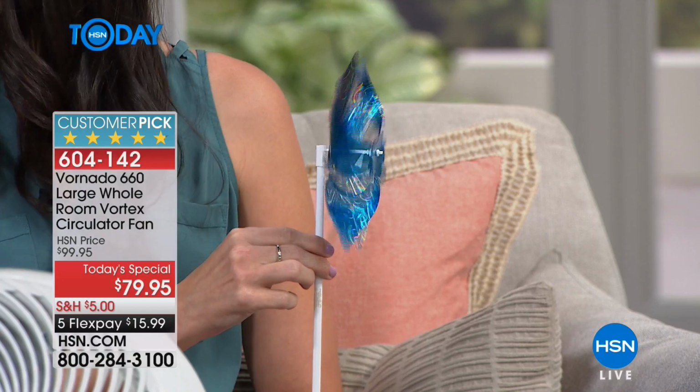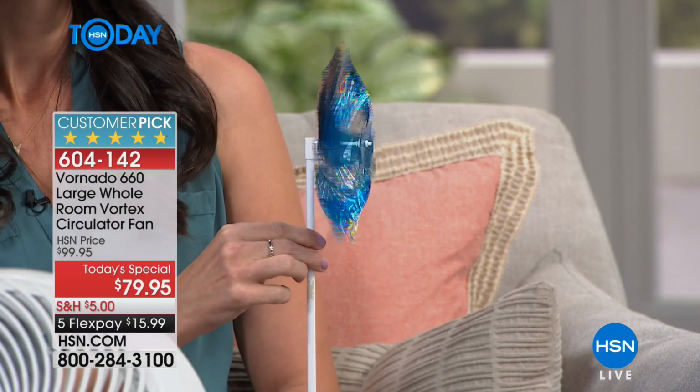But look, I want you to look at what is going on with this amazing pinwheel right here. How far away is that fan that's blowing that pinwheel? That fan over there is actually 20 feet away. That's crazy. And the really cool thing is, with the Vornado 660, 20 feet is nothing because it can travel 100 feet. So your brother is super lucky.